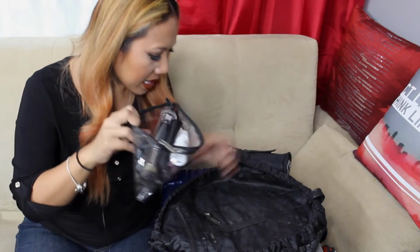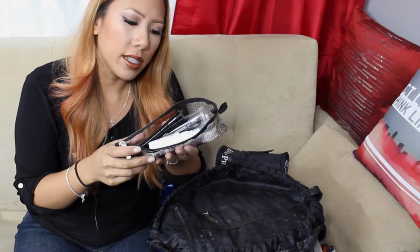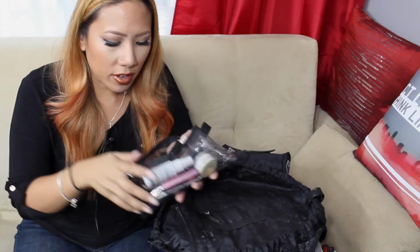Alright, and then I have these tiny little goodies from It Cosmetics that they recently sent me. So I'm going to pack them because they're small and so cute and convenient for travel. First off is a miniature brush cleaner. So it's nice and small, we like that. This is only 1 fluid ounce, so great for carrying on, and you can always refill it with the big ones.